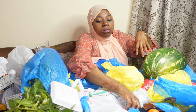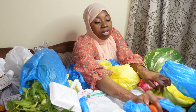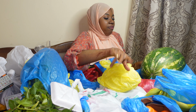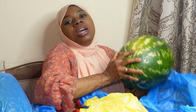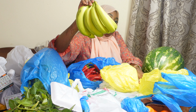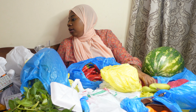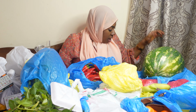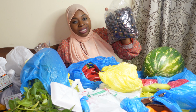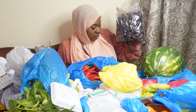I also got fruits, tangerines. My kids love this so much, and my husband as well, so we got it in very large bulk. It's going to last us for a long time, I think. I also got watermelon, banana. Which other fruits did I get? And also I got dates. This is quite essential. As Muslims, you know how important this is for breaking our fast, so this is a must buy. Must buy.